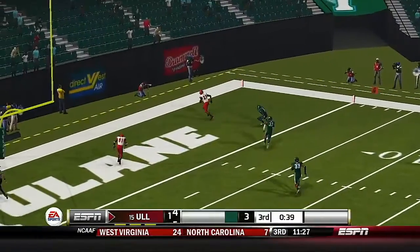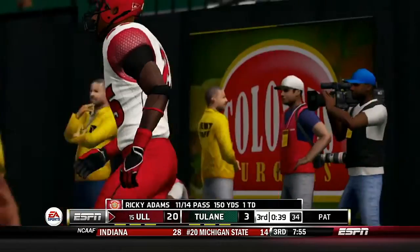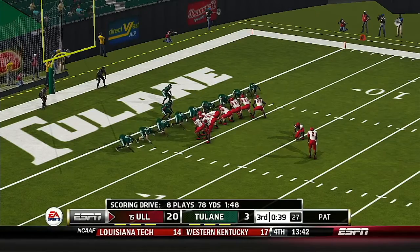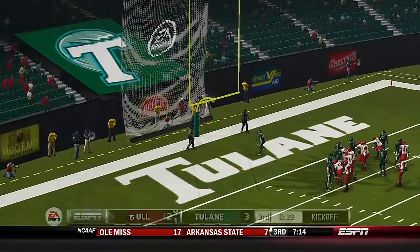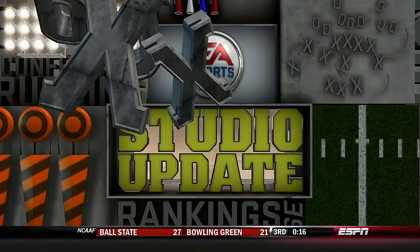Going for it all to the end zone. Touchdown, Raging Cajuns. Converts the extra point. Let's check in with Reese Davis in the studio.